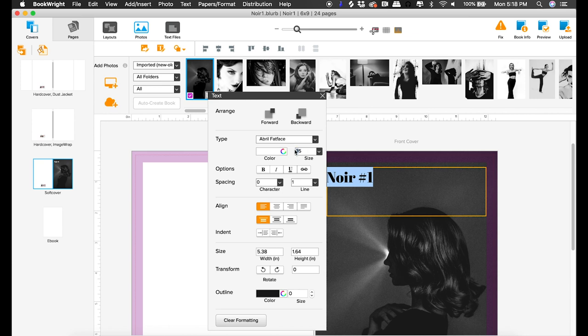And I think if I make it a little bit larger, and instead of saying number one like a comic, I go volume one, space it so the name and the volume are equal sizes.